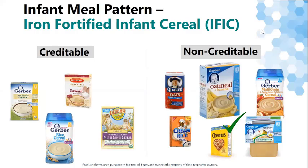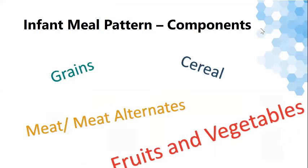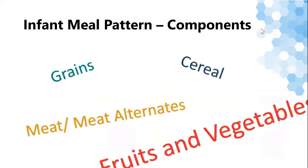What I do want to note is put a green check mark on cereals because it can be served as the grain item at snack. It would not count as an infant cereal to be served as the cereal or meat alternate at breakfast, lunch, or supper, but it does count as a grain or adult cereal at snack only. So let's move on from cereal to fruits and vegetables.